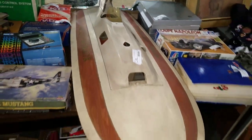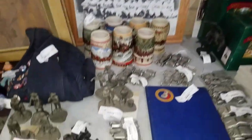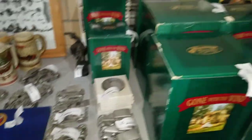This giant remote control boat. Mugs, more pewter, more pewter. All the Gone with the Wind. Bear signs. Lots of great stuff today.